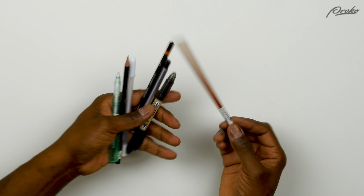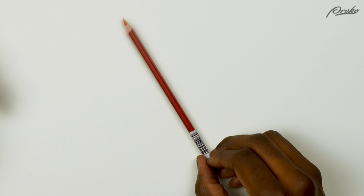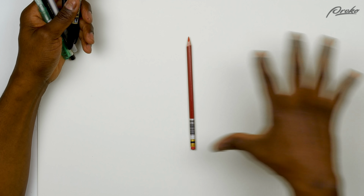I have a handful of materials here. What I love to use, my red pencils. I use my red pencils to set up my pages. And this is the first stage that I go through. And the reason why I do this is because you need a layout.